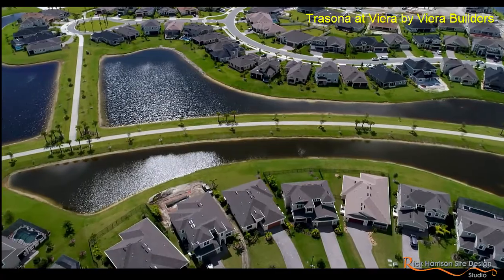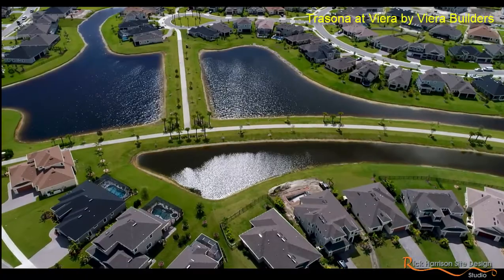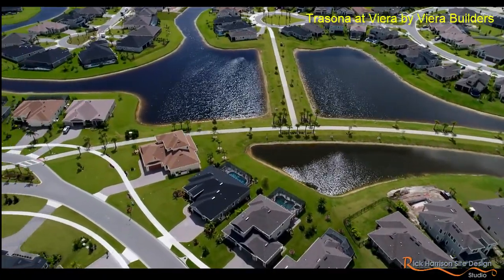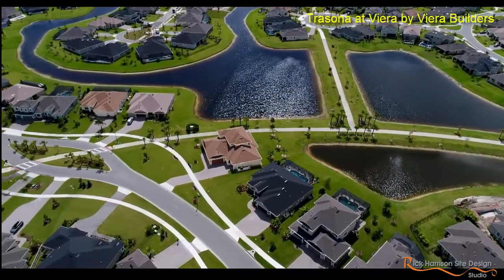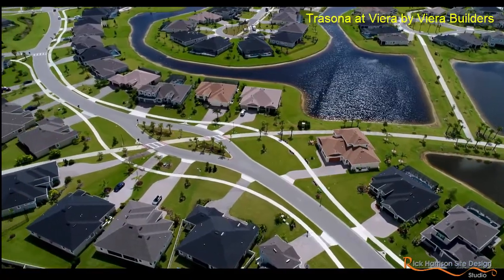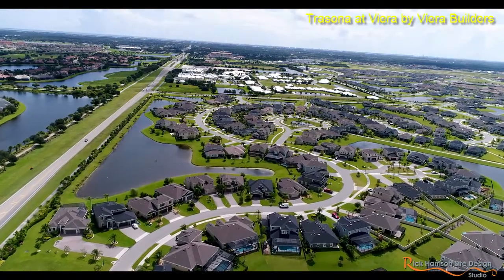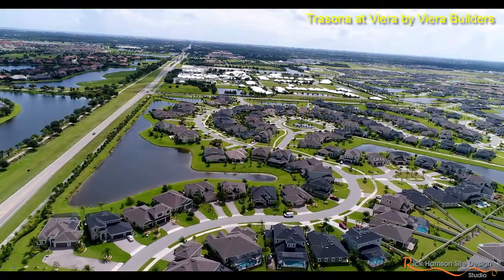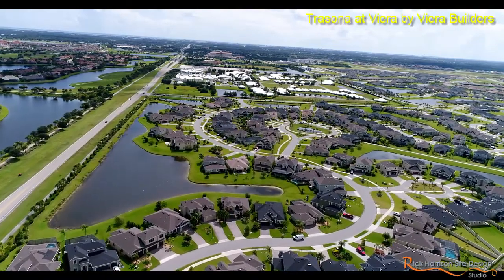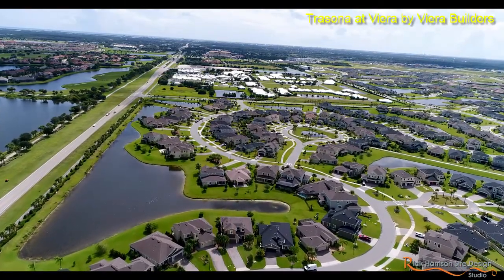This is what progress is about. And this progress has been very much missing in the industry. If you look at a home built 10 years ago, it functions the same as 20, 30, 40 years ago. Subdivisions look the same. New urbanism is just a repeat of plans from the 1800s. We're trying to change this industry. Trasona at Viera is the beginning of a new age. And if you want to learn more, please contact us. Trasona at Viera set the seed for a new age of development, a new age of neighborhoods.